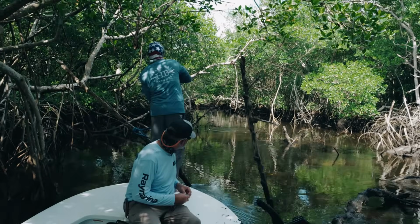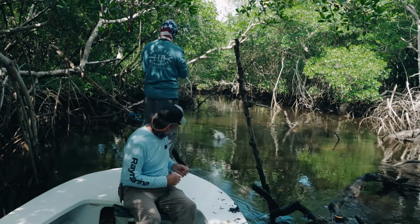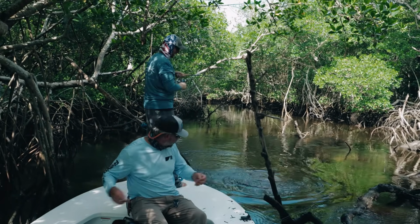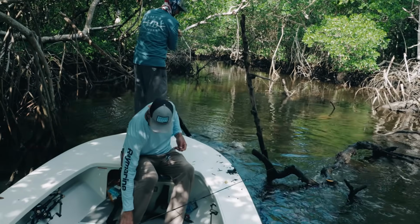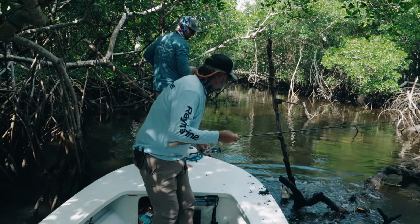Shoot. Snook. Nicely done. A little guy. He looked big for a second. It scared the crap out of me. He got bigger on the other side of those trees. Those little limbs there, they roll up underneath them. It's a decent fish. Not a bad fish though for a creek fish.